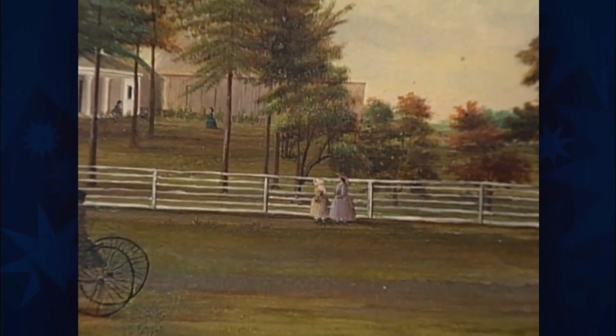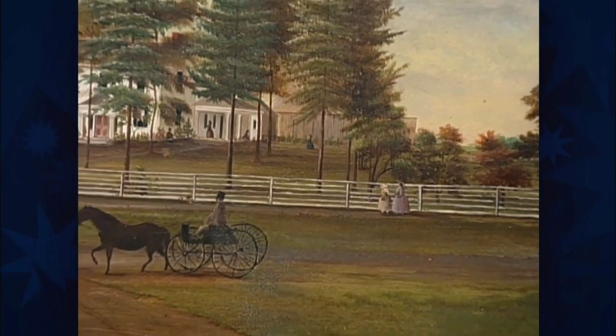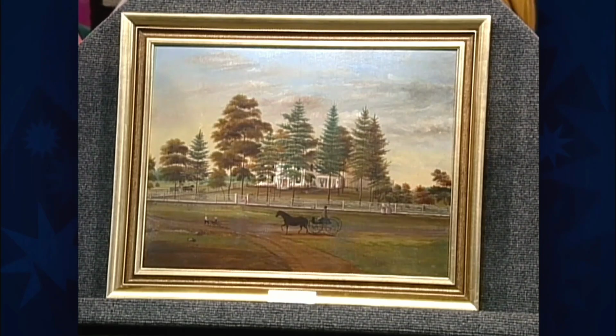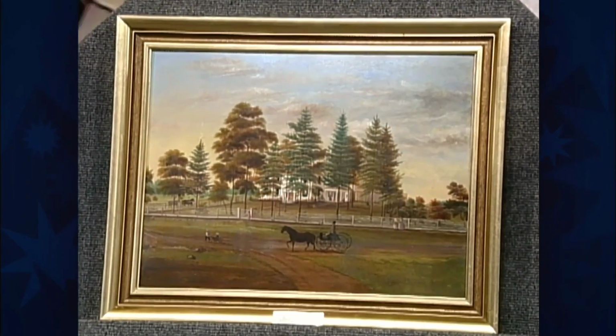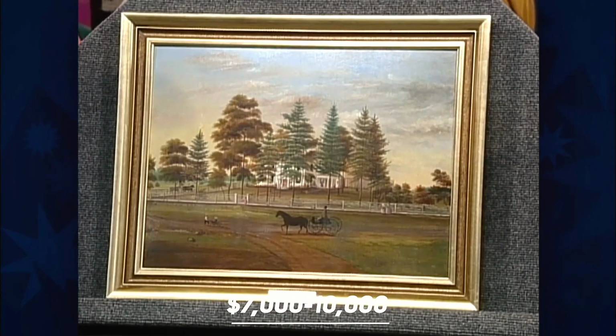Our guest mentioned the sentimental value of the painting, sharing memories of growing up in the town. The appraiser acknowledged the sentimental value and explained that the lack of a signature is typical for the period. American artists didn't usually sign their works until later in the 19th century. The artist was likely itinerant and unidentified. The appraiser estimated the painting's auction value to be like $3,000 to $5,000.